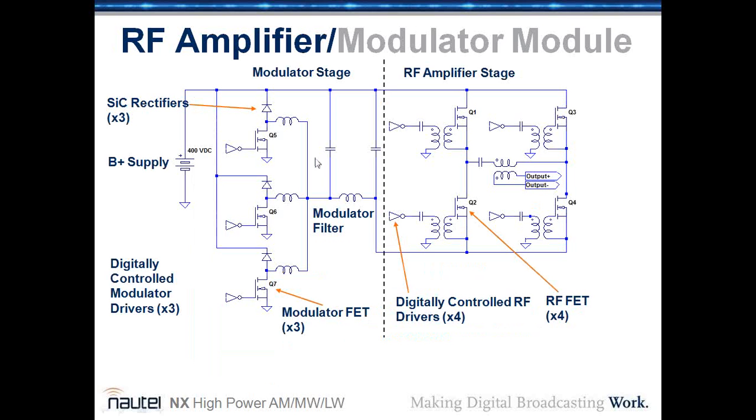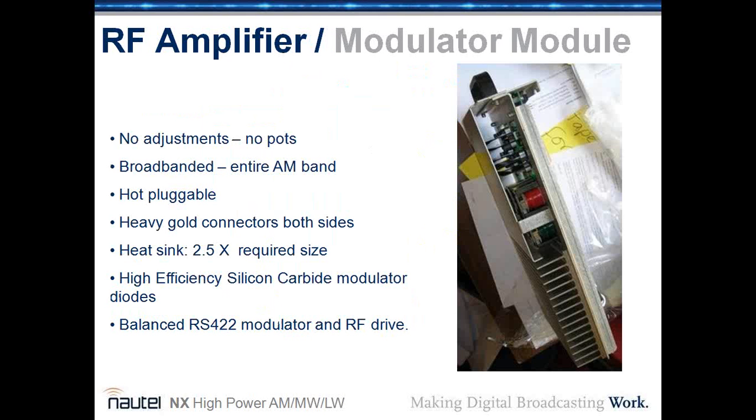This is the schematic. So we were talking about the modulator side and the RF amplifier side. So this is the three phases of modulator. There's actually 6 phases of modulation in the transmitter, which improves the performance of the transmitter significantly. And then here's the H-bridge of transistors that we were talking about in the output stage. This is the module from the side.